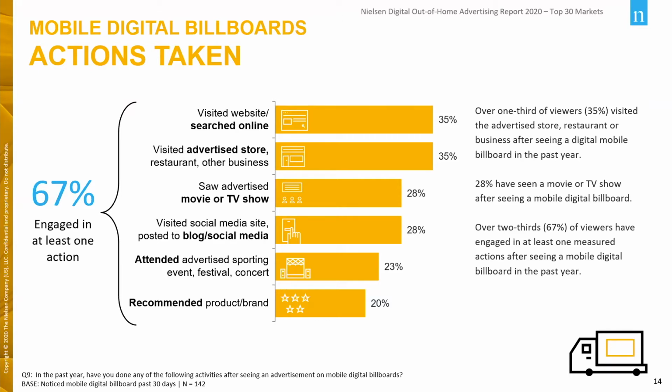So the directional advertising is telling you this location is at the next exit. This is looking at just overall, it's an ad for Macy's, and these respondents are saying they saw that ad for Macy's on the side of a mobile billboard and that they visited that store after having seen that digital billboard ad.